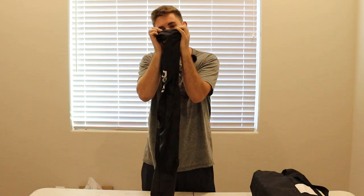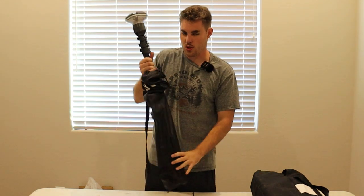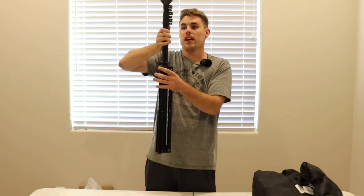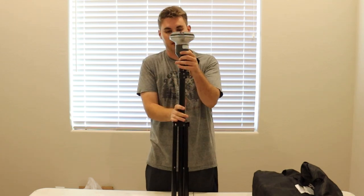Is the Devos Light Ranger, that's what they call it. So it says cool camp light for when you can't run a fire. I live in Arizona, so we always have fire restrictions. Has a bipod. This thing goes pretty high. I'm not exactly sure how high, but it does get up there.